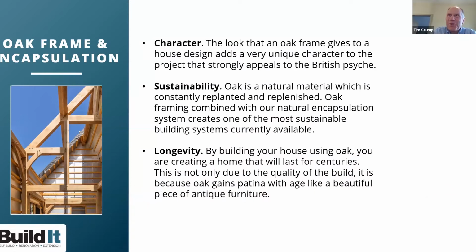Good evening, Chris and audience. Really, we're slightly different to the other two products shown, but similar in a lot of ways. So with oak framing, one of the things you need to think about is, why would you use oak frame? Well, it's character. It's the look of the building. And I'm sure you will all have seen lots of oak frames in the magazines. They always stand out in the articles, and that is because the oak frame, unlike the other systems, is actually shown as a feature within the house. So you can see the oak frame within the building, and that's the great character.